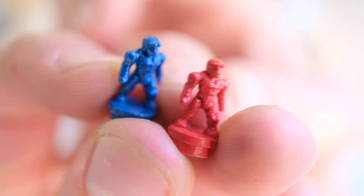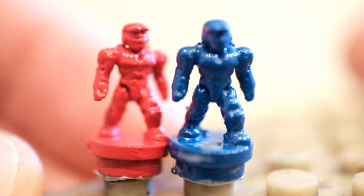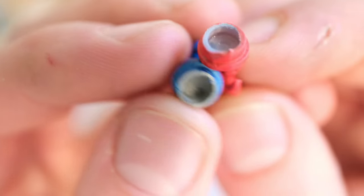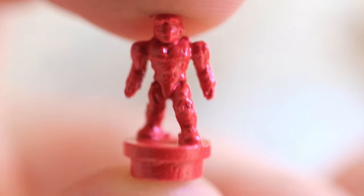And look at the little heroic stance that they have. No weapons, obviously, they're way too small. We're gonna do some size comparison in a minute, but just for a little idea, these are the size of a stud, a single stud. Teeny tiny little Spartan. They're so cute, look at them.